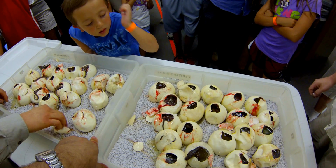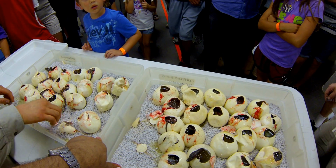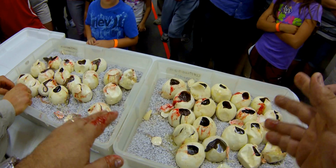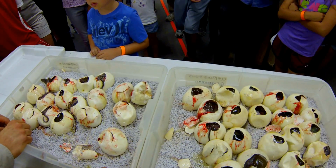Last week we had a clutch, about 2 weeks ago we had a clutch actually hatched that had two fathers, and it ended up making three kinds of snakes that had never been seen before in one clutch. So it was kind of the impossible happened because we had two fathers or so many eggs. And so that was kind of exciting.